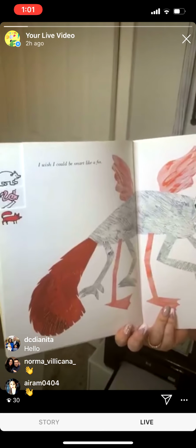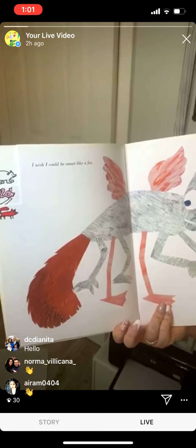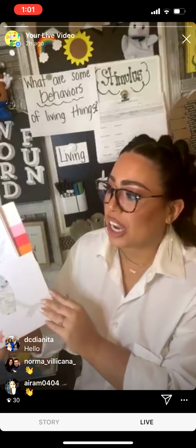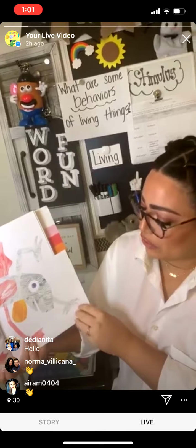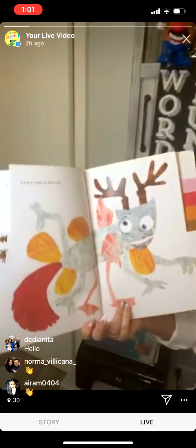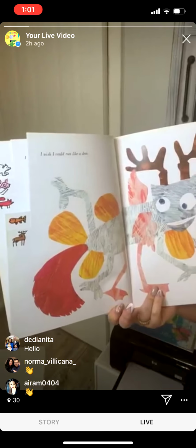I wish I could be smart like a fox. I wish I could swim like a fish. I wish I could run like a deer.